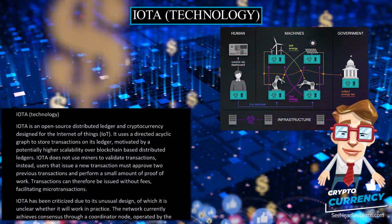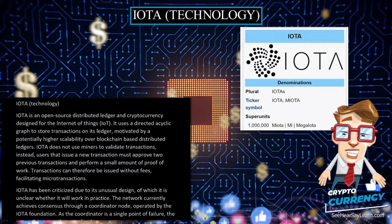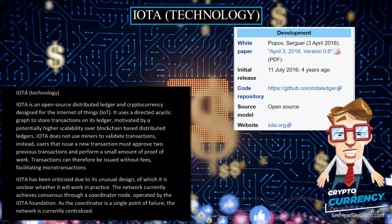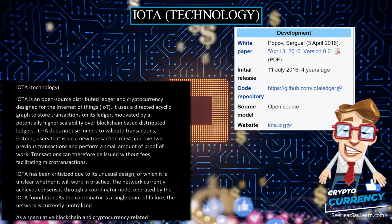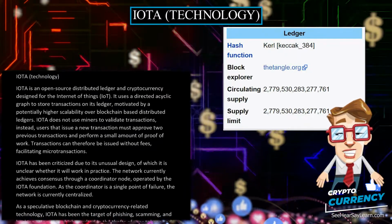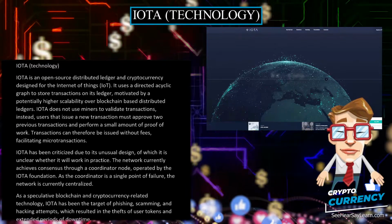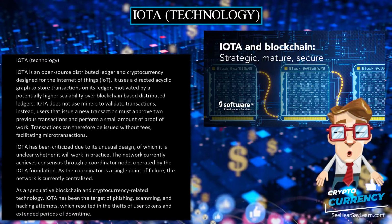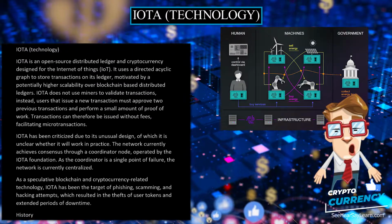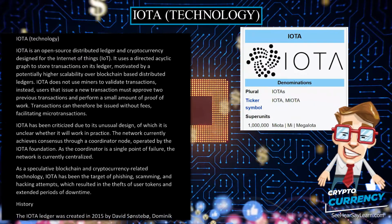Iota Technology. Iota is an open-source distributed ledger and cryptocurrency designed for the Internet of Things, IoT. It uses a directed acyclic graph to store transactions on its ledger, motivated by a potentially higher scalability over blockchain-based distributed ledgers. Iota does not use miners to validate transactions. Instead, users that issue a new transaction must approve two previous transactions and perform a small amount of proof of work. Transactions can therefore be issued without fees, facilitating microtransactions.